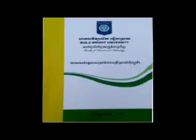Unit 2. Types of computer. Task 3. Buying a computer.